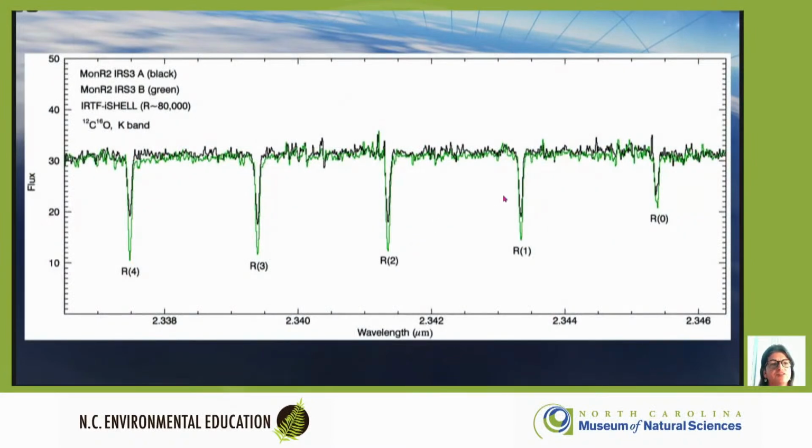This is one spectrum I'll just show you. This is what the data look like. You can ignore the numbers and stuff, but the lines coming down are carbon monoxide lines. So it's CO. And these beautiful, straight, lovely lines are the data that I can then analyze and tell you how much of the gas is there, the temperature of the gas, and it gives a lot of information about what's happening around each of the forming stars that I look at.